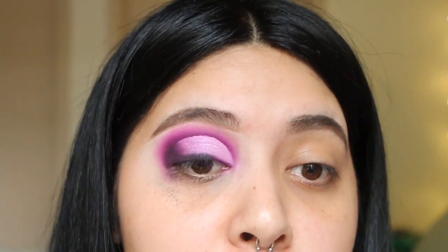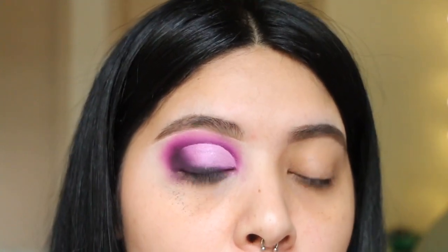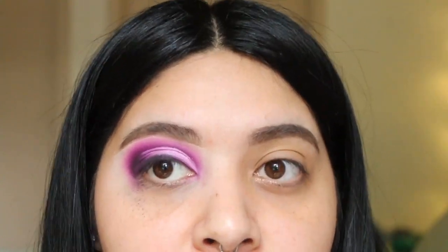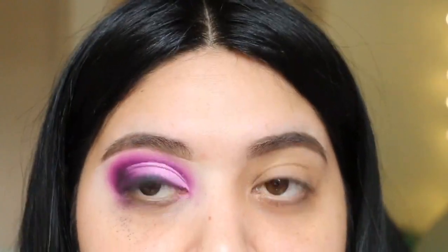I'm honestly really impressed by the eyeshadows. They're so pigmented. I don't have to keep packing on and packing on to get that color payoff, because the payoff is there.